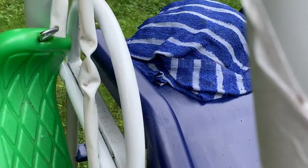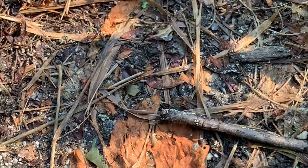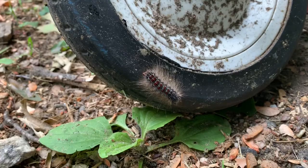More in the grass. I hear birds. Do you hear the birds? Ant. An ant? Where'd it go? Ant. There it is. Ooh, it ran away. There it is. Let's go find the caterpillar. You see it up here? It's a gypsy moth. It's a gypsy moth caterpillar. It's pretty though.